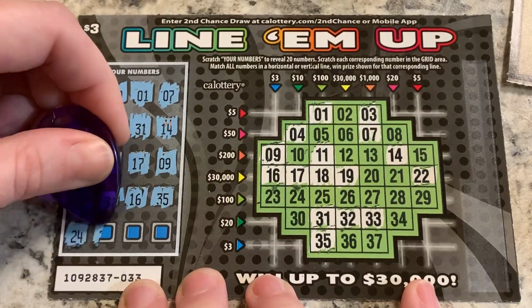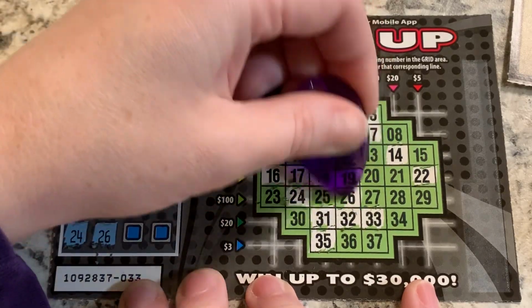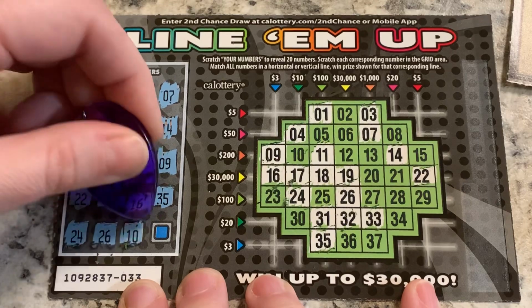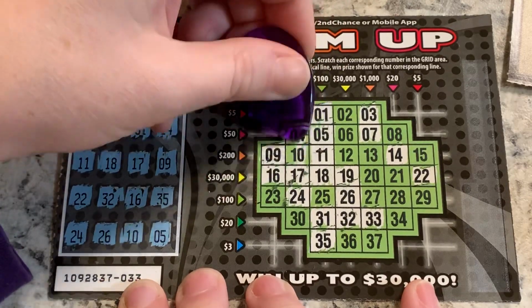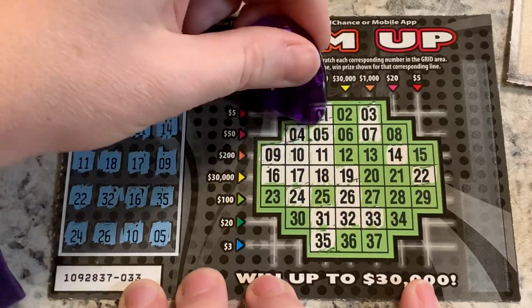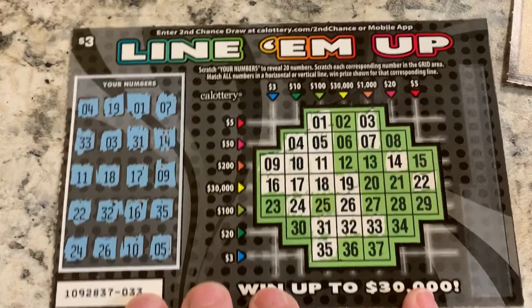32 and 32, 16 and 35. Last row, we've got 24 and 26, 10 and 5. There's a 5. There's a 10. These rows are almost complete, but not quite. So I don't see a winner on that one.